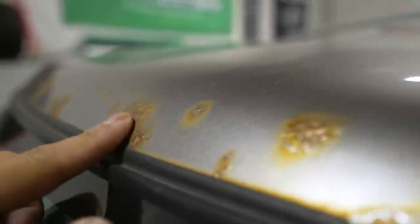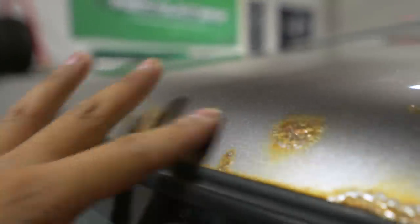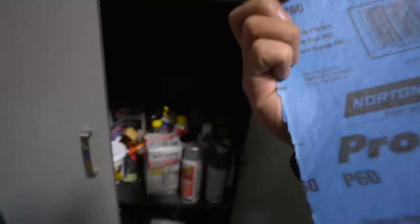You can see it's just surface rust. So I think you can sand that down. This is 60. Perfect.